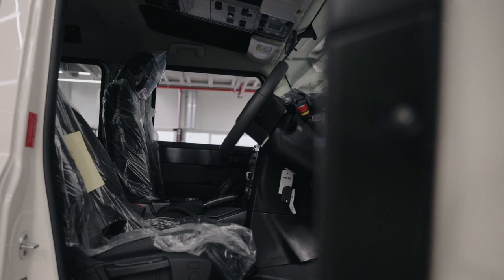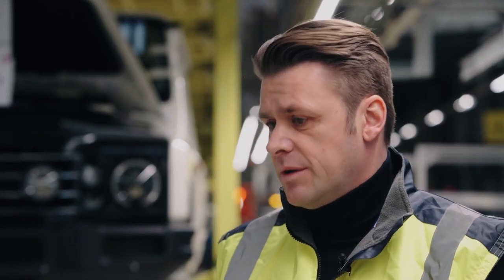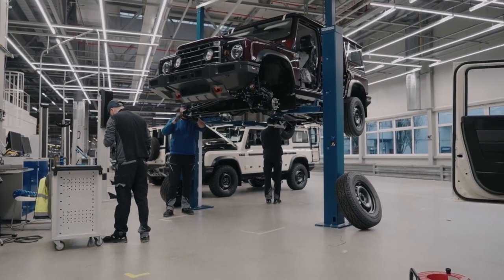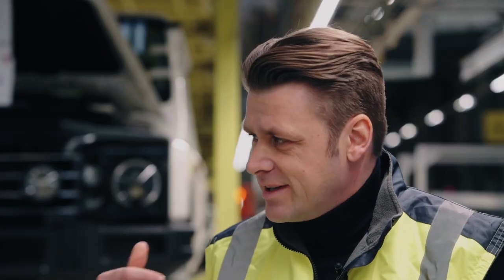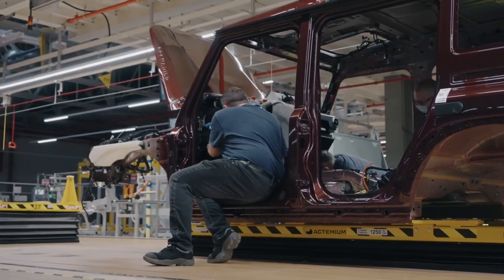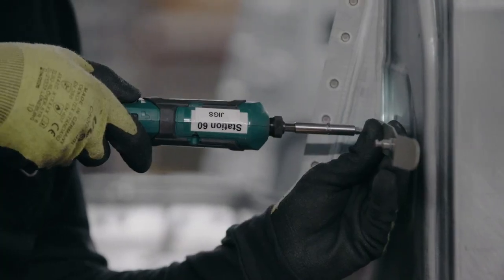Parts availability being one, training of individuals the other. I think walking in here, it just kicked up the quality so much for the product. So also tapping into that experience, having that opportunity, having people from the site who manufacture vehicles looking over the Grenadier and giving it just that extra kick.